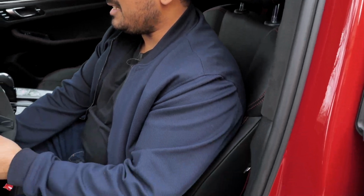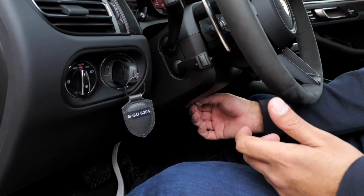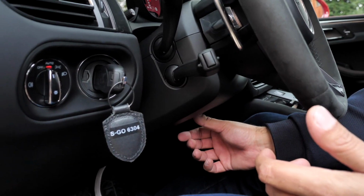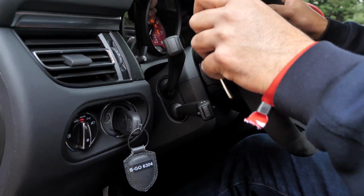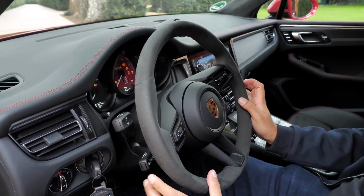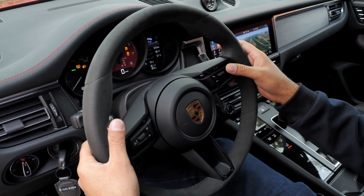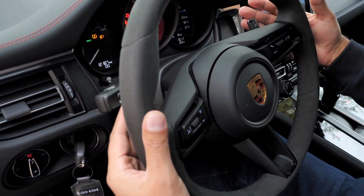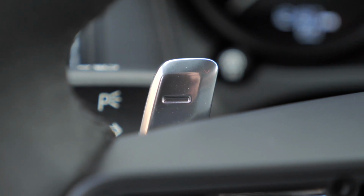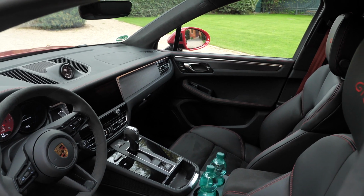Lots of adjustability, including automatic adjustment here in the steering column for reach and rake. So it's very nice. The steering wheel also has a great grip to it, with some control, so it's not a pure GT steering wheel. You still have some of the buttons here, as well as paddle shifters. And overall, the cabin feels very well put together.